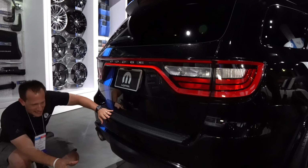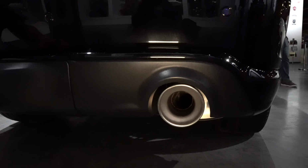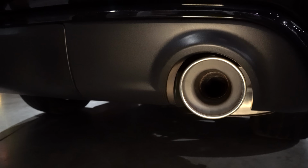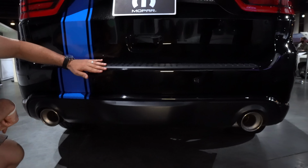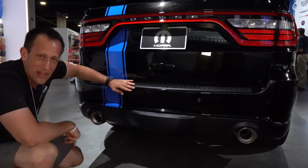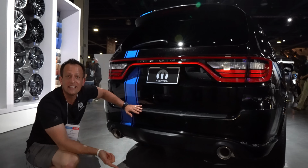But as we drop down, I think my favorite finishing touch is those stainless steel exhausts, one tip on each side, gives it that nice V8 rumble that you're gonna want. And underneath that plastic cover, like I said, tow and go, you have that towing capability. But why don't we go ahead, let's pop the hood and see what's powering this Durango Mopar Edition.